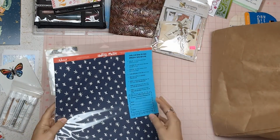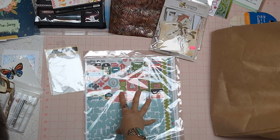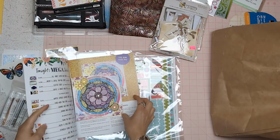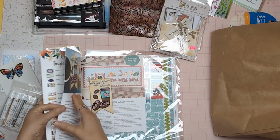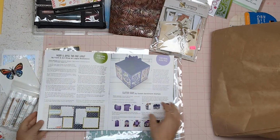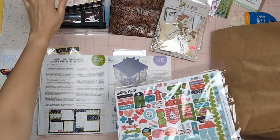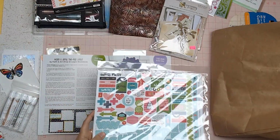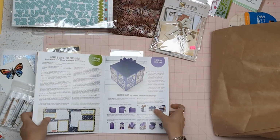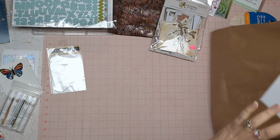This was one of the make and takes. This was the full scrapbook page, but it's got full stickers there. Which one is that? I think that was Merry and Joyful 2-page layout by Faith and Art Shop at Logos Bookstore. That's where I got all this stuff. So we'll put that there since it's 12 by 12.